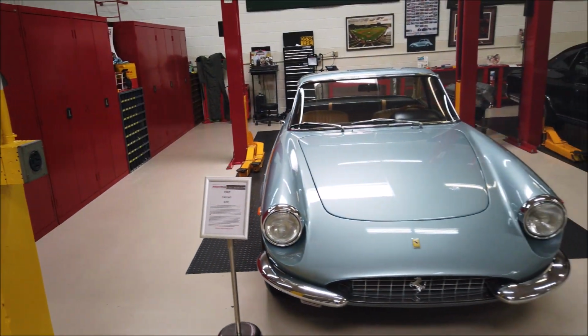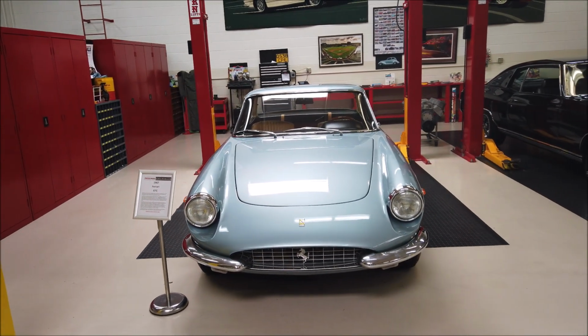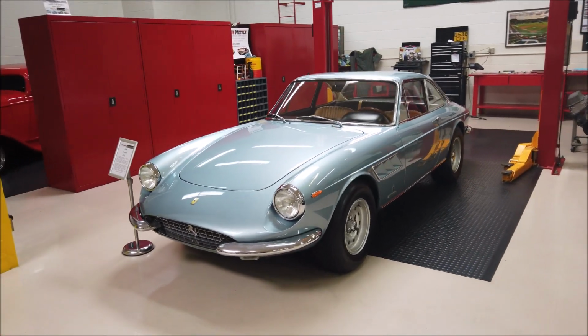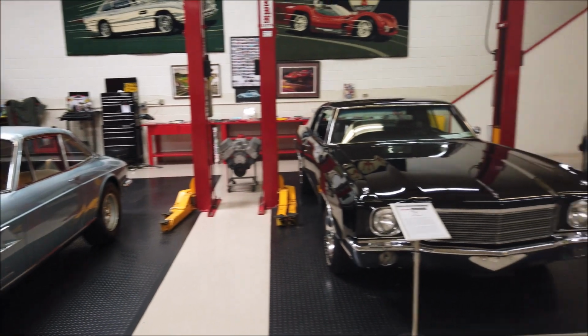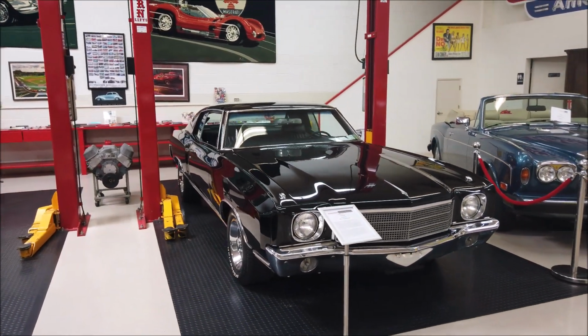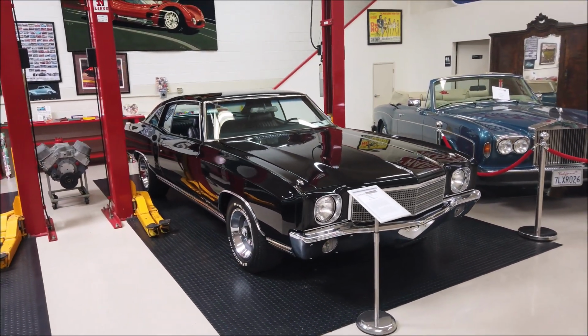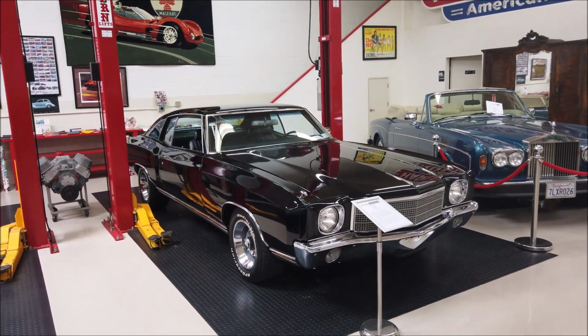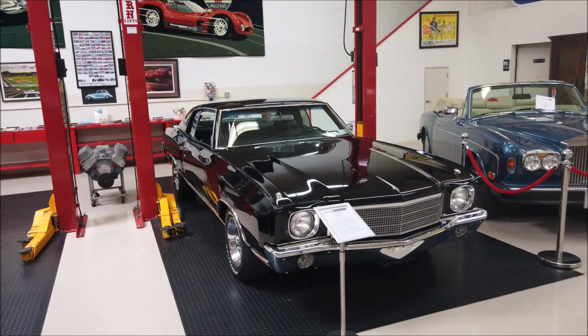Another one of our personal cars is this 1967 Ferrari GTC. It's a lovely show-winning example. And this 1970 Monte Carlo. This is a 350 horse variant. The car has been fully restored with fresh paint, fresh interior, new brakes, new suspension, and drives better than new.